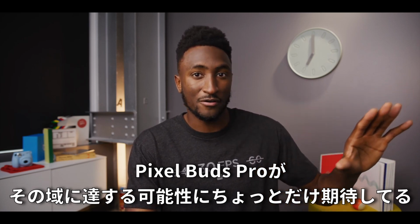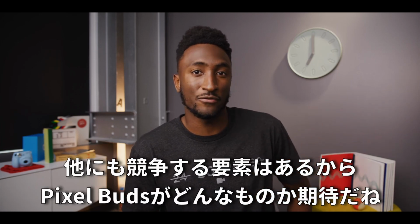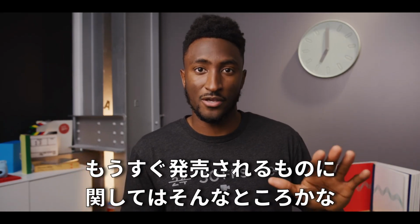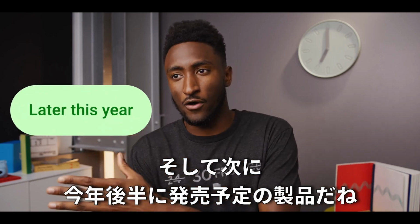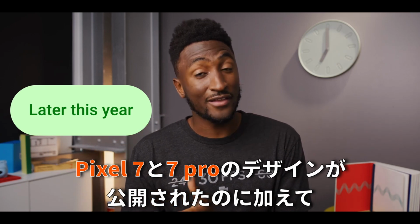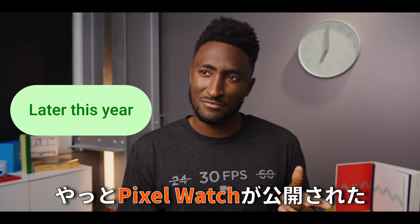It's just one part of headphones. But yeah, the competition has a lot of other things going for them, so we'll see how the Pixel Buds stack up. But yeah, that's what's up next. That's the stuff that'll be on sale this summer. But then Google went ahead and gave us a little bit of a preview of some stuff that's coming up this fall, including a full design reveal of the Pixel 7 and 7 Pro and a new Pixel Watch, finally.